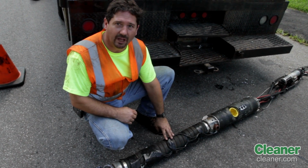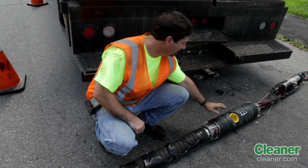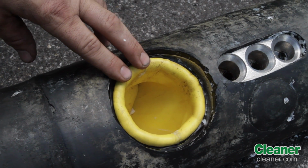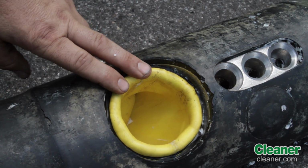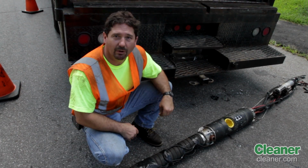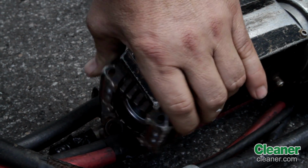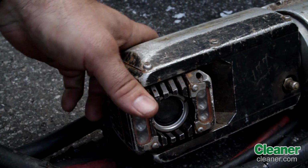This housing is where the lateral bag is stored when you're traveling from one service to another. You've got your mainline bladders here to inflate and isolate the service connection, and then right here is the lateral bag in the stored position. You inflate it and it shoots up the service. On the other end is the camera. This is a Q's pan and tilt camera. It rotates and pans, designed to be able to look up the service connections and also look at any defects in the pipe.